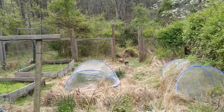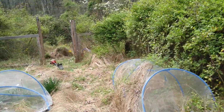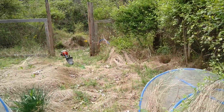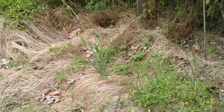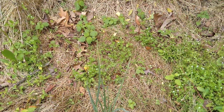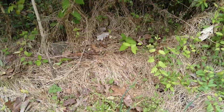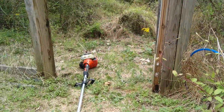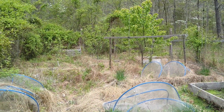So once I get this all cleaned up, I'm gonna see what I got, because what I noticed is that some stuff is growing back. Like this used to be my garlic bed last year, and it sure looks like maybe garlic is growing. See if I can save it, but I got a lot of work ahead of me. This is the before picture.